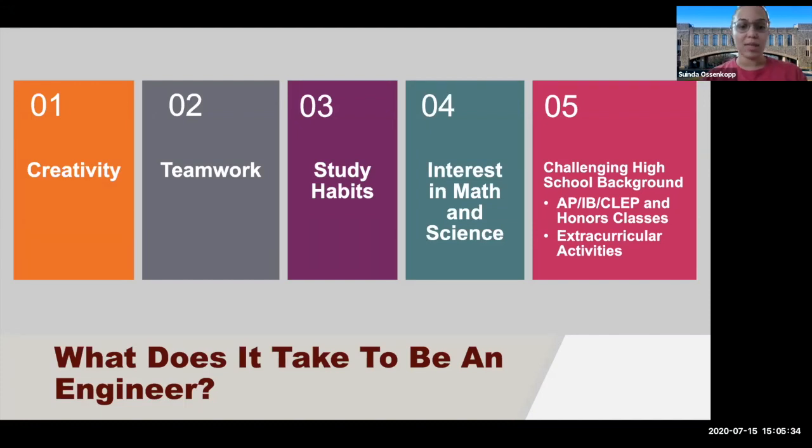You also need teamwork. The first thing you do when you get into the College of Engineering is take Foundations of Engineering, and that first class teaches you how to work in a team. You work on design projects in your team to learn how to work together and to give feedback, but also take constructive feedback. It was one of the most valuable classes that I took and really prepared me for my co-op and internships that I took later on in my career.